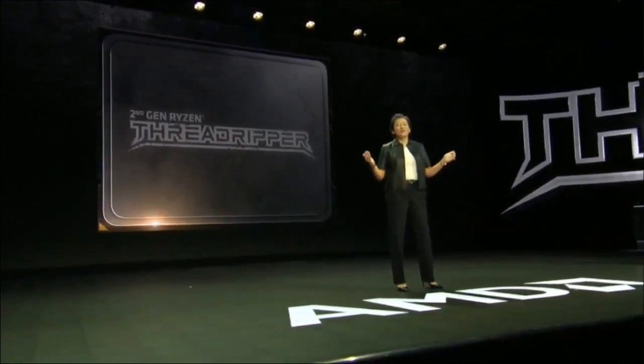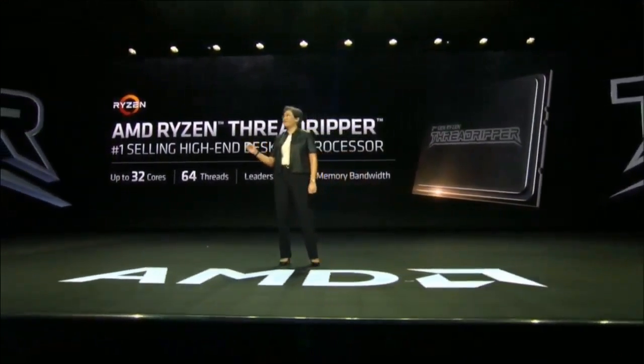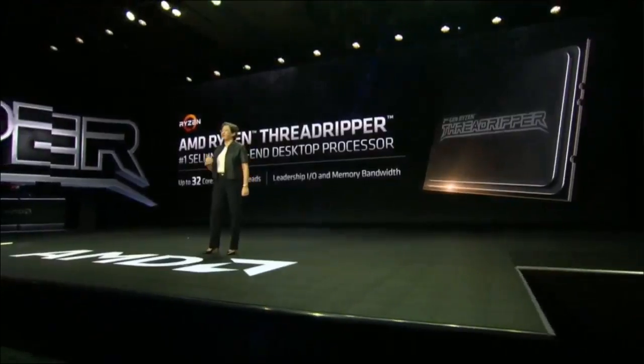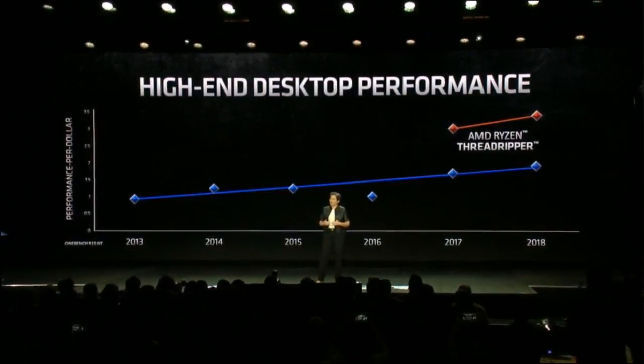Look, Threadripper is the #1 selling high-end desktop processor. And why is that? Because for that same $1,700, you now get 32 cores and 64 threads and leadership I/O and leadership memory bandwidth. And that's nearly 3x more performance and 3x more capability delivered to the creators in just a few years. And if you just look at that from a performance per dollar standpoint, there you have it. There you see the step function increase when you really put your mind to innovation. And so for this group of users who need every last bit of performance, Threadripper is a game changer.